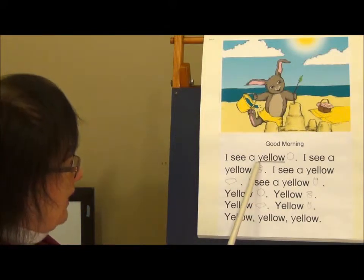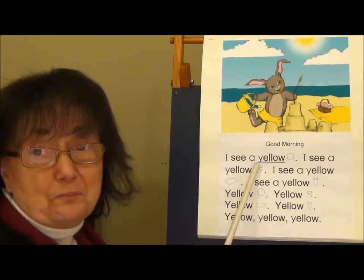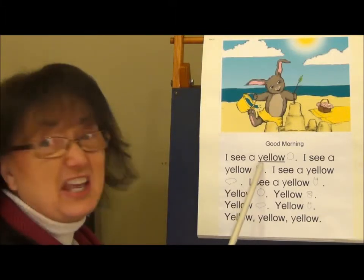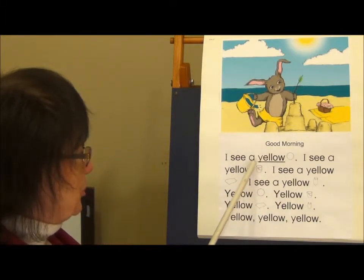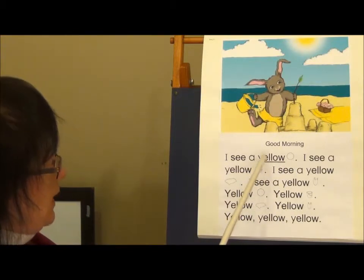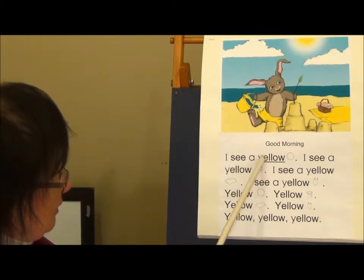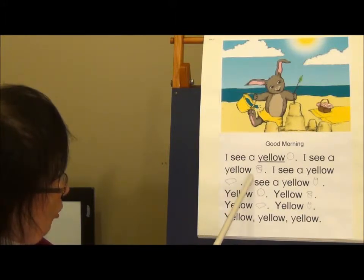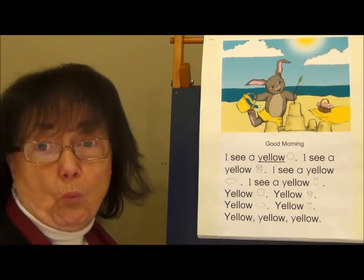It starts with a Y, and the Y says yuh, like in yes. This word is yes. Yes starts with Y too. But today our word is yellow, all right? Now, this is a lowercase y, and a lowercase y goes all the way down and has a tail. The tail comes down below the line, below the other letters. And that is called a lowercase or a little y.